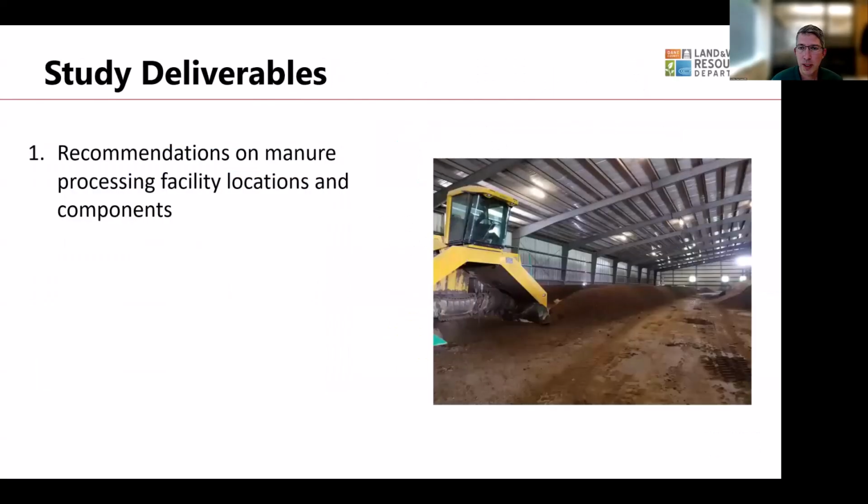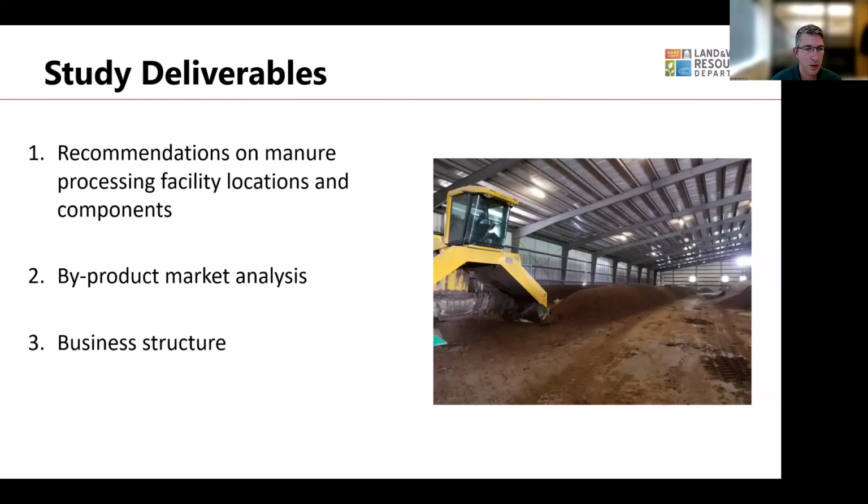Hopefully the deliverables we'll get out of this feasibility study, which I should have available online hopefully within the next few weeks, are recommendations on manure processing locations and components. In addition, we're looking at a byproduct market analysis, a little more on the business structure, on how that would all function and work collaboratively with all the different participants, as well as what we call an economic cost analysis. So really, what are the capital costs and operational costs associated with these different technologies, and how can we get them to all work together to move something forward.